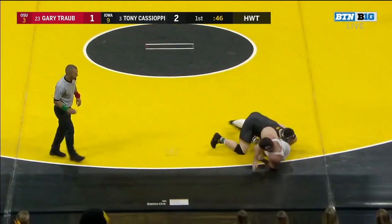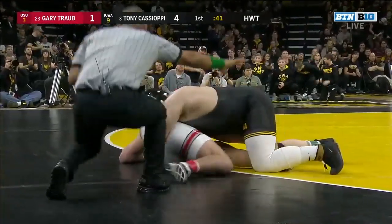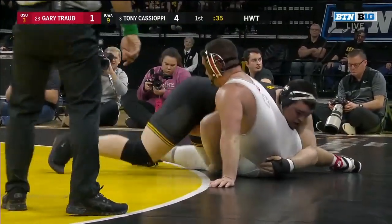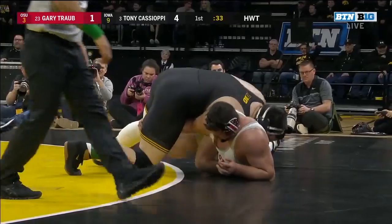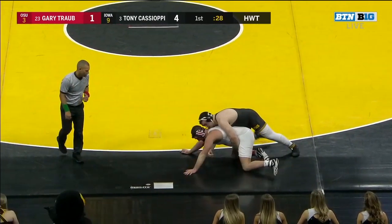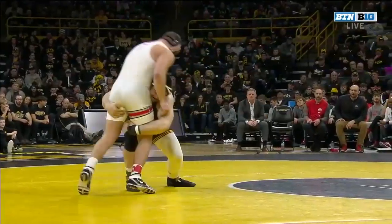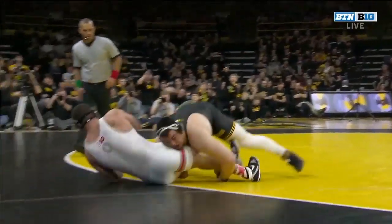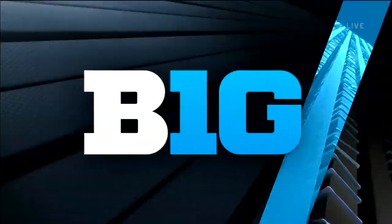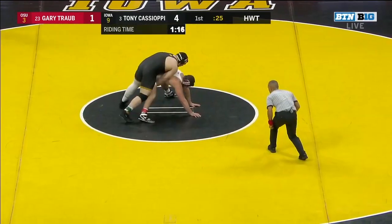Look at that double leg, driving through and scoring. Yeah, that beautiful little upper body rotation. When you do that, you get your weight on one foot, you drive over the foot that's down, and there's a light leg and a heavy leg, and he's able to do that. He rotated Traub's upper body first, and was able to drive through. Watch this little rotation and drop, right? Drive over the heavy one, pick up on the light one. A pair of takedowns and riding time at 1:15 here in this first period. A productive one for Cassioppi, the number 3 ranked heavyweight in the country.